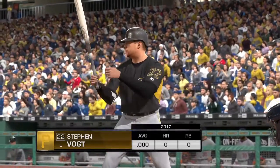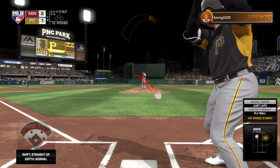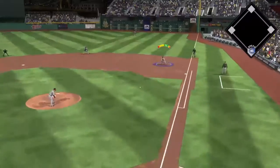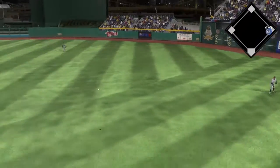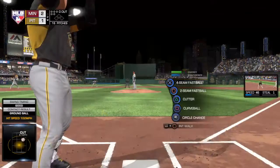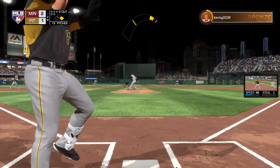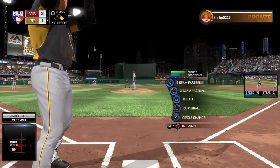Now at the plate, Stephen Vogt. He'll lead things off here in this 1-run contest. First pitch of the at-bat on its way. And a reach to his backhand, but he can't come up with it, and the leadoff man's aboard. And that'll bring up the versatile Jung-Ho Kang. Ready with the first pitch. Here it comes. Swing and a miss, way behind the big fastball.